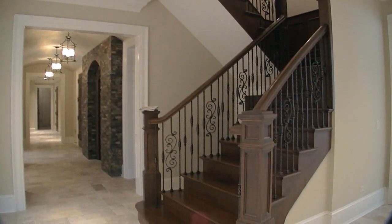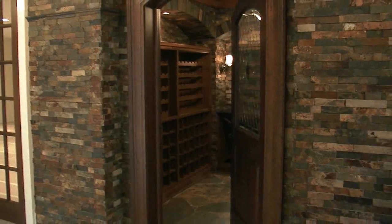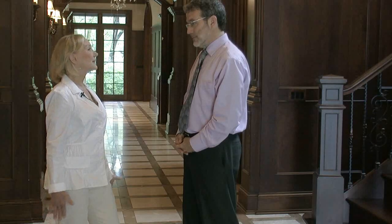I think kids would be really happy up there if they weren't down in the basement, where there's also an awful lot to do. We've got space there for a kitchen, not yet installed, right? There are other things down there. My favorite part is the wine cellar, gorgeous wine cellar. Barrel ceiling, an unfinished area underneath the garage that could be a simulated golf area, a deluxe home gym, it could be a basketball court, it could be anything. It could be a nice big home theater.